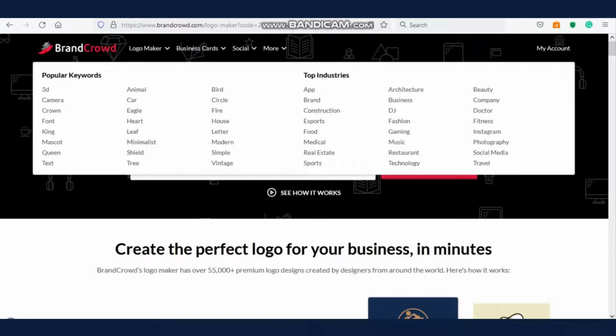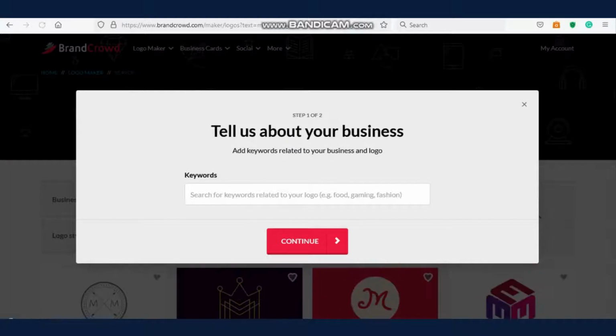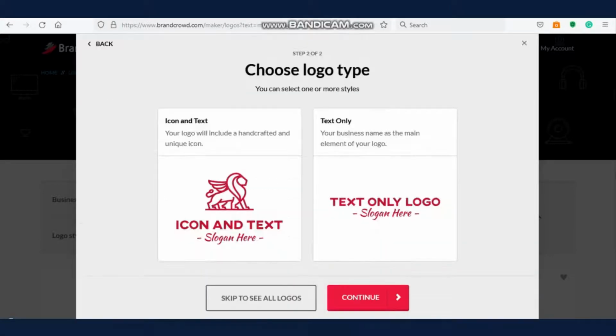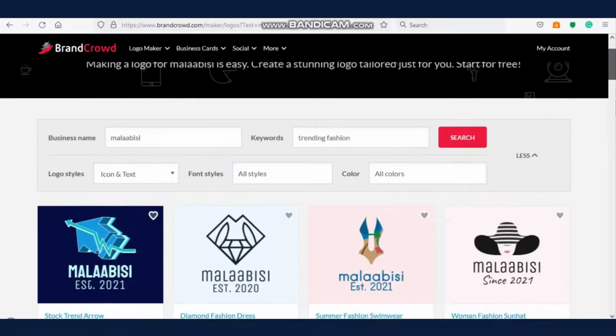Okay, let's try this one. Let me try this one with this name. Okay, it's asking for a keyword. Use this one last time. Text only, or icon and text. Icon and text. There you go. Creating logos. That simple, guys.